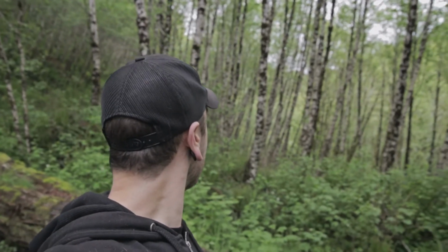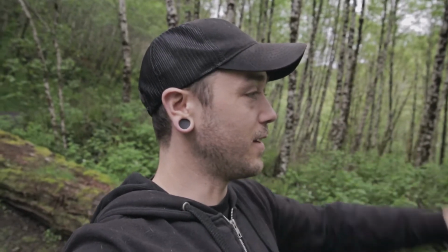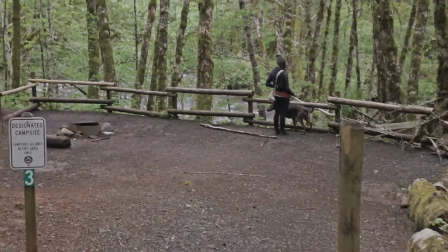This is such a beautiful area. Like moss-covered white trees. I don't know what they're actually called. And then a river creek down there. We're gonna go take a closer look. There's 3 camping spots next to this creek river thing. I think we're gonna come back.